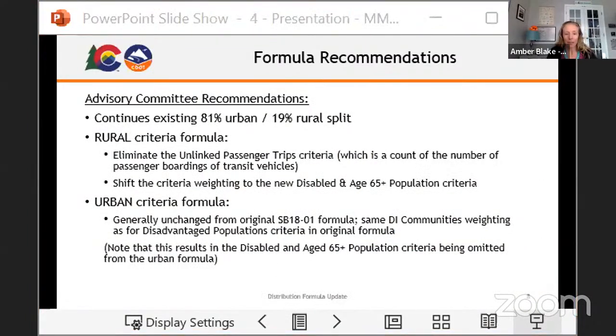So the other piece of the formula recommendation is a split. The advisory committee recommended continuing the 81% urban, 19% rural. And the way that that works is the amount of money that comes in, you do the immediate split urban and rural off the top, and then you apply an urban formula and a rural formula to each of those segments.